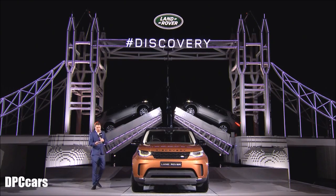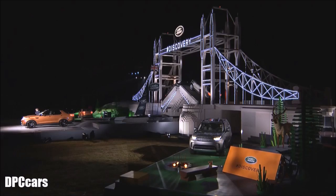I'd now like to introduce the man who is playing a significant role in the ongoing transformation of Land Rover. Its Chief Design Officer, Mr. Jerry McGovern.